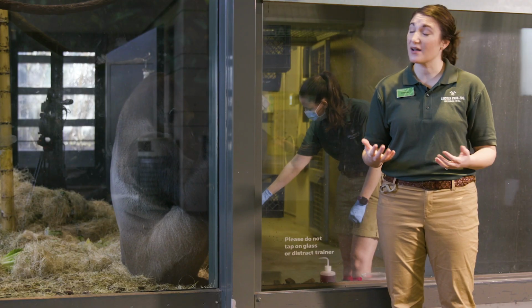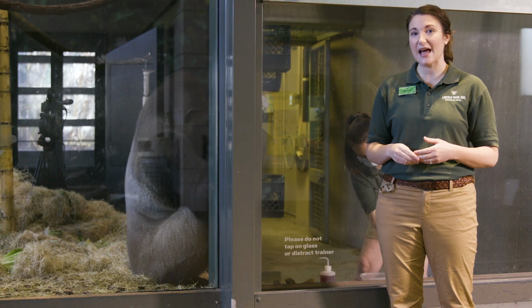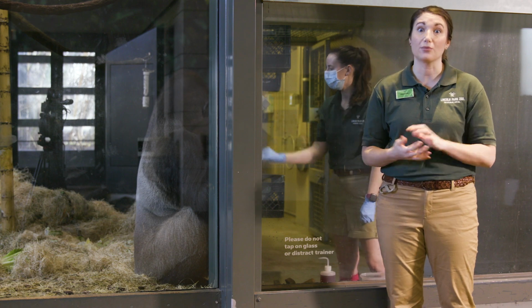By asking Kwan to participate every day, our care staff are really getting to know him as an individual gorilla. And this is important because if Kwan is acting differently one day, the zookeepers are going to pick up on it right away. And this could indicate that Kwan might not be feeling well. So we want to be really proactive with healthcare.